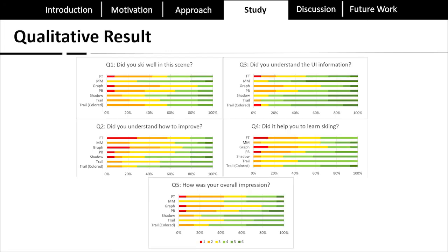The overall qualitative results show that the 2 trail conditions are the easiest for the user to understand, while the shadow condition gets the best overall impression. Since the time is limited, please refer to our paper for detailed analysis.